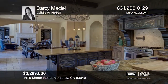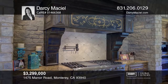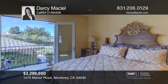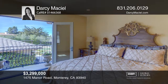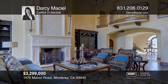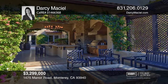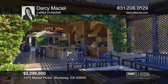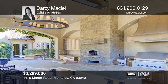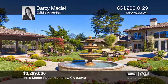This home in a private setting is custom built with great balance and symmetry. The gourmet kitchen is open with plenty of counter space and includes a built-in espresso maker and a Viking range with 6 gas burners. There are 3 bedrooms on the ground level, including the spacious master retreat, as well as 2 guest rooms with gorgeous garden views. The backyard features an outdoor kitchen, a wood-burning fireplace, and bocce ball court. This is an entertainer's dream. Make it yours by calling Darcy Maciel.